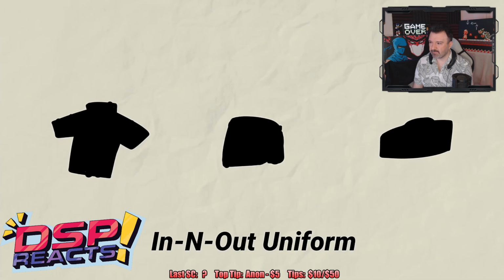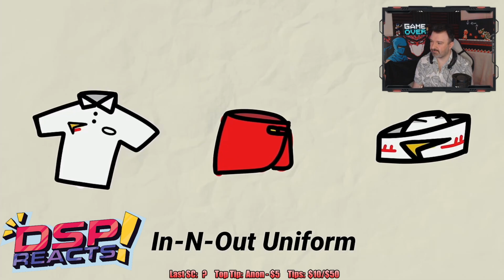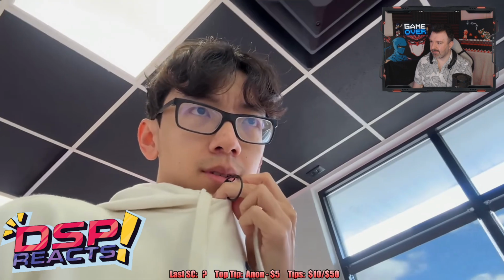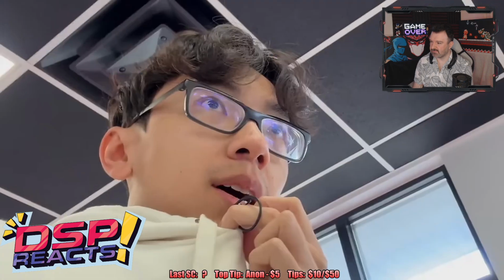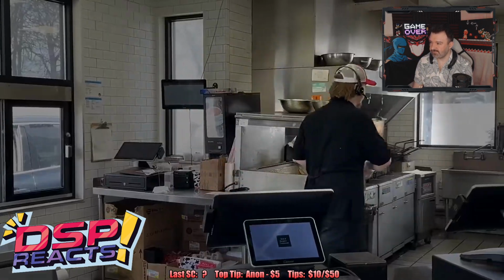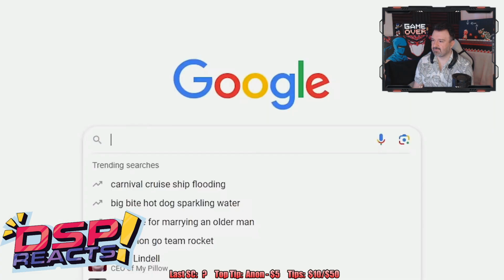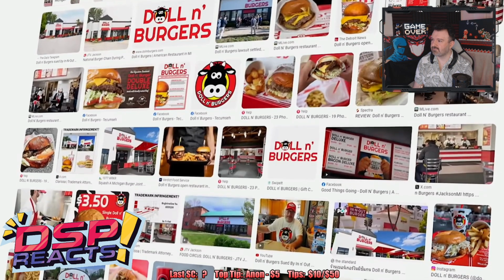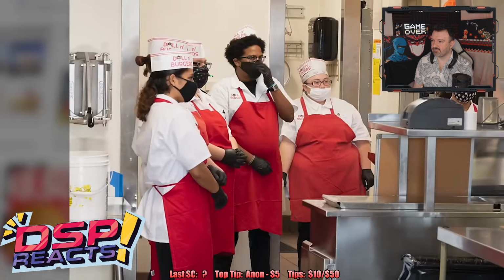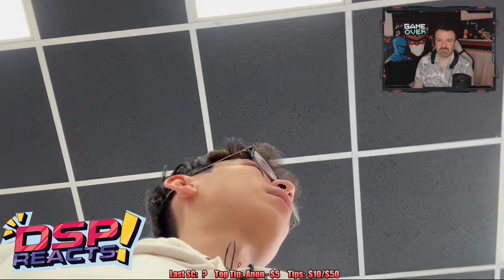A standard In-N-Out uniform consists of a white collared shirt, a red apron, and their iconic paper hat. I made my way to the cash register and was very confused. Y'all, this is a little odd. I don't see anyone. I just want to know what they're wearing. Ooh, I see people. Those do not look like In-N-Out employee uniforms. Nope, they are different. Honestly, this was very shocking to me, since one of the first images that pops up when you look up Dollenbergers is this picture of their uniforms. That looks like In-N-Out.